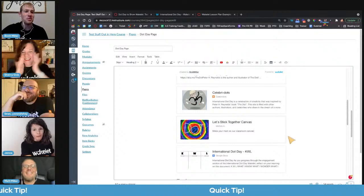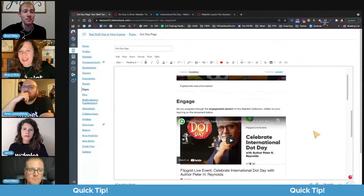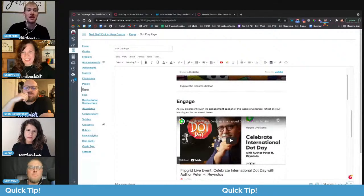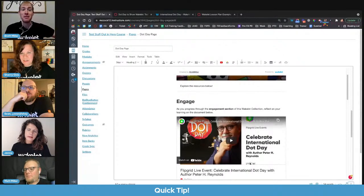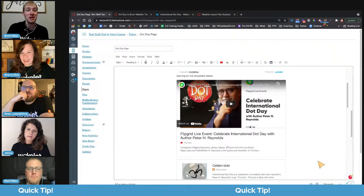I think what's cool too with that embed feature, if you're a Google person, use Google Sites, you can embed, same thing. If you're using Google Sites, you can use that embed code and you can paste the embed code straight on the site and it will automatically embed onto your site as well. So I love that embed feature.